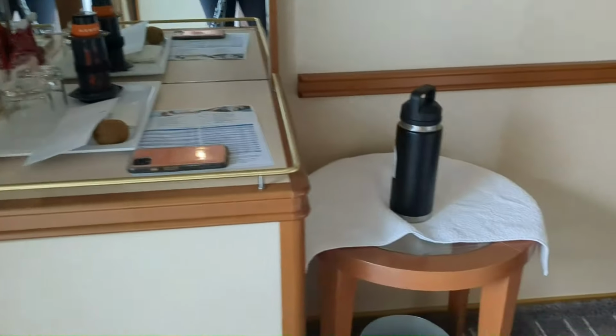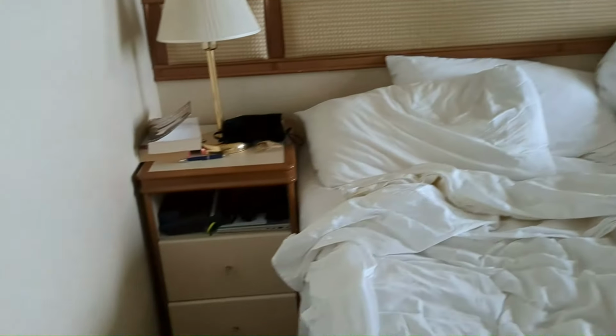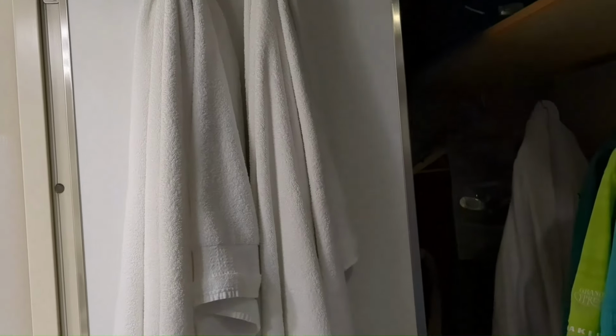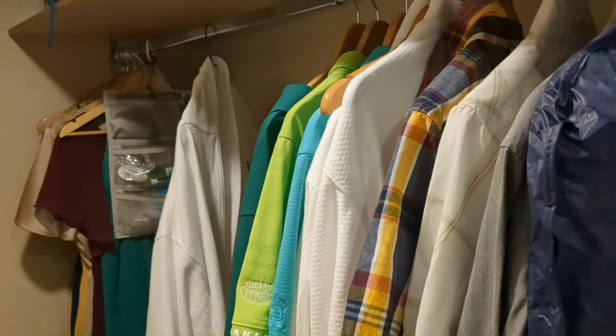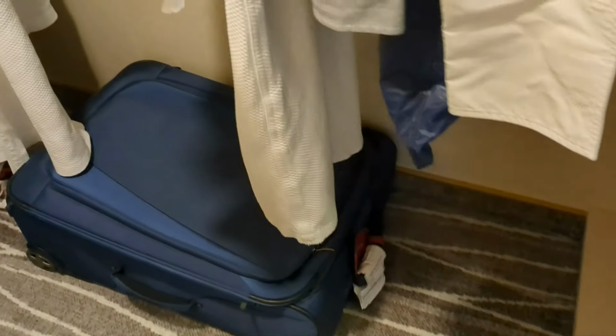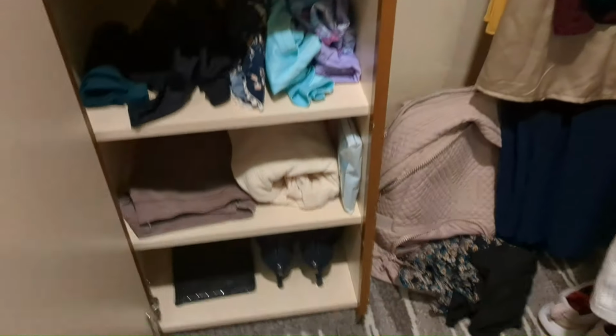And then there is a mini fridge. We're not really using it. Our hats and charging stuff is up there. The bed is not made, and that's my husband's side. We don't feel cramped with just 2 people, but those are the only hooks we have. But we also have a lot of closet space, so that didn't really bother us. And then we can store our suitcase. So it is nice to only have one checked bag and the rest carry on.